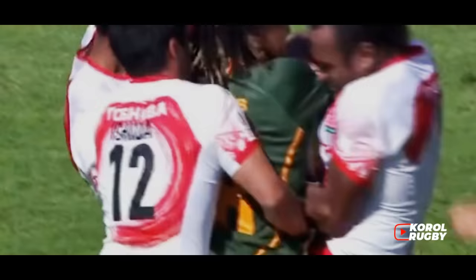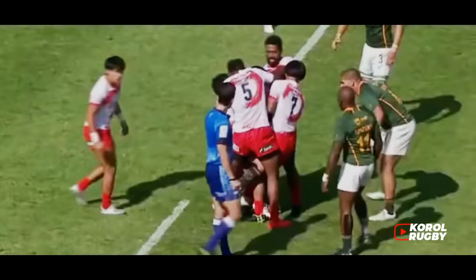Just being held up there. Interesting tactic. The South Africans knew this was going to come. That remains open play until De Vries' knee hits the floor or he's taken to the touchline. The South Africans don't join it. It stays open play.